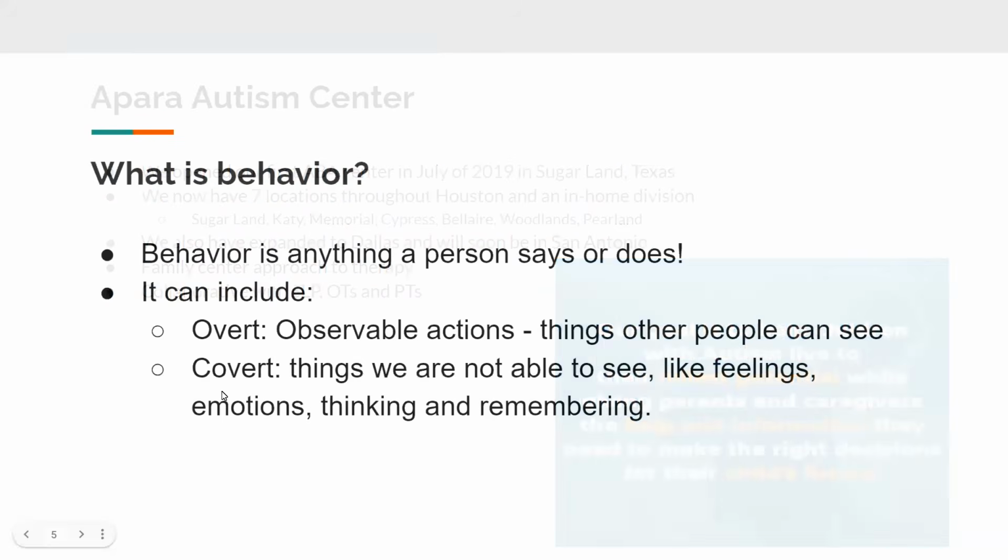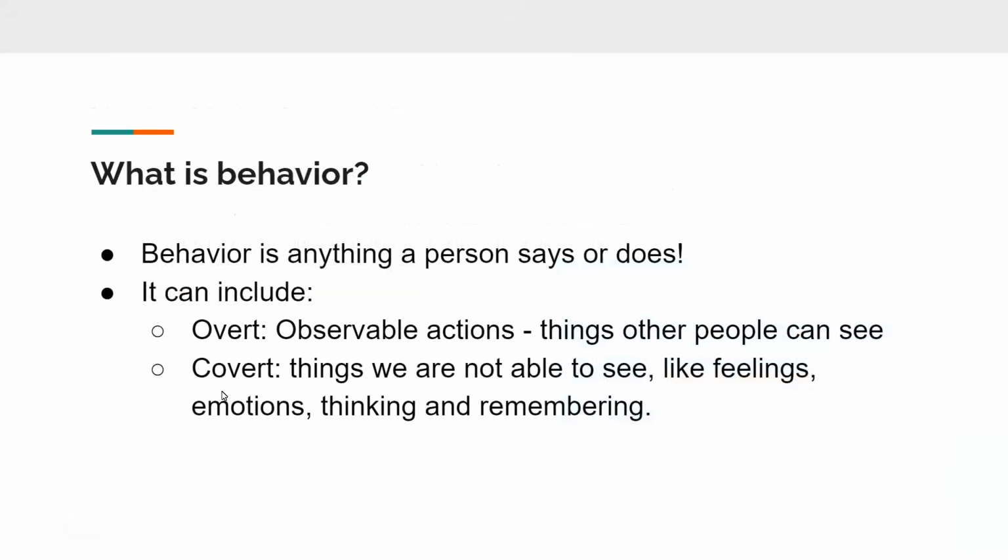So what is behavior? It is pretty simple, but behavior is anything a person says or does. It can include both overt and covert behaviors. So overt behaviors are observable actions, so things that we can actually see with our own eyes. Whereas covert behaviors are things we're not able to see, like feelings, emotions, thinking, remembering, but those still are behaviors that impact observable behaviors.